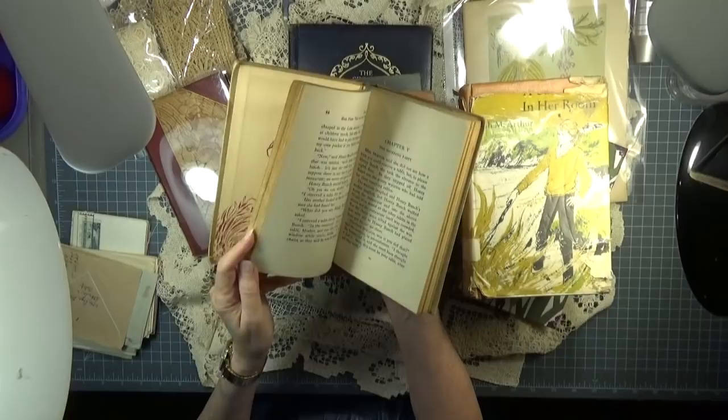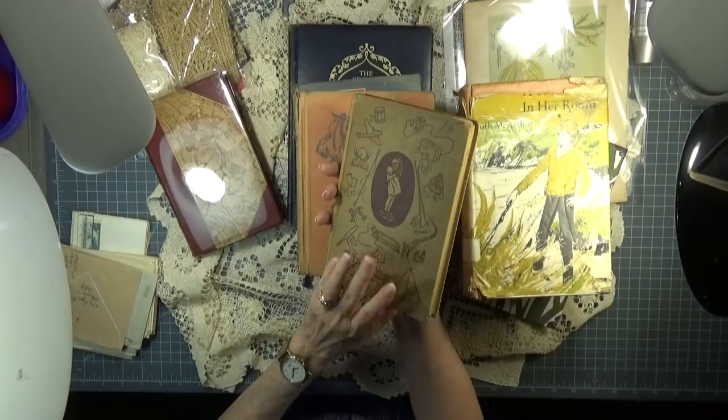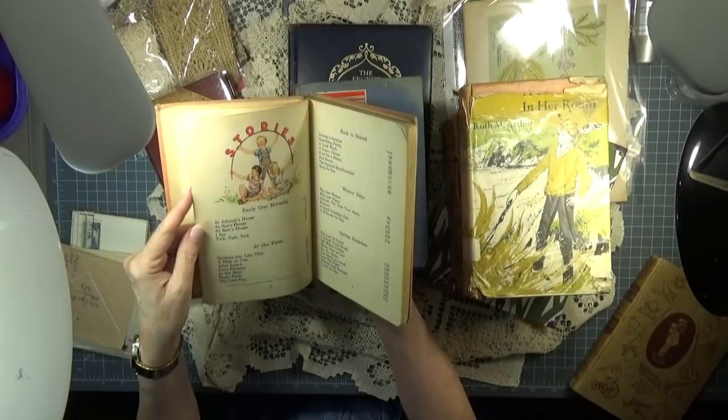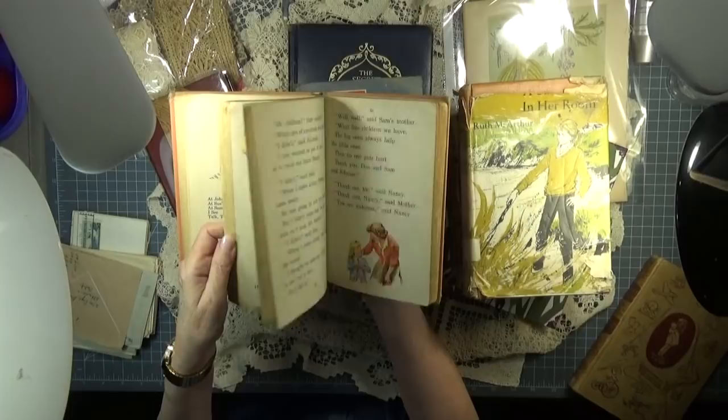Nice old, from 1930. Nice old, and it has the right odor. So that's one. And Three Friends. Worn. Yes, it is. Three Friends, 1948, Scott Forsman. School book, lovely colored illustrations for the stories, maybe second grade.